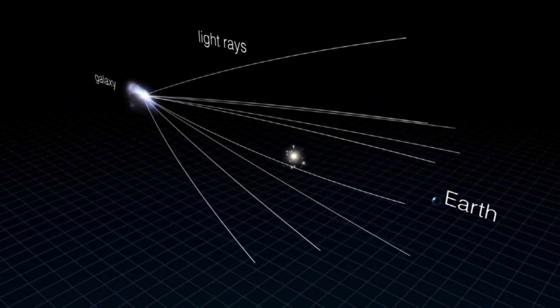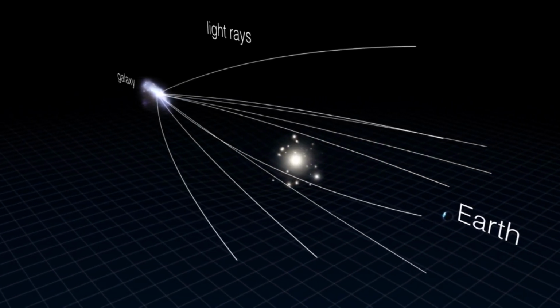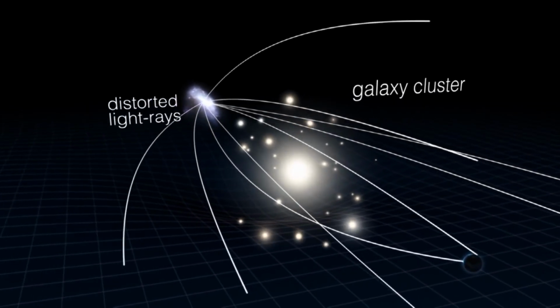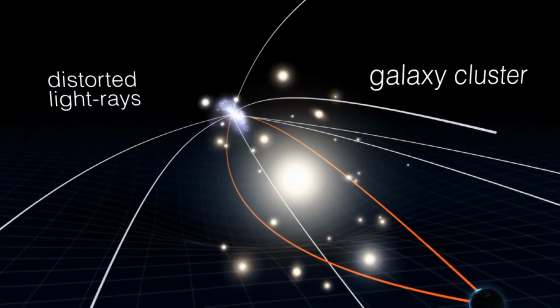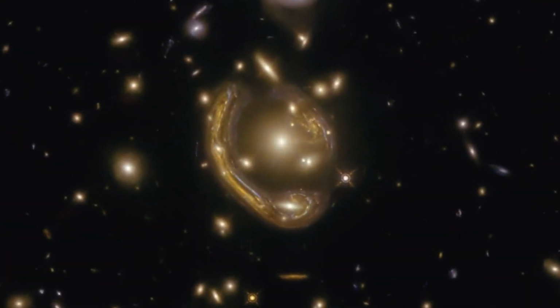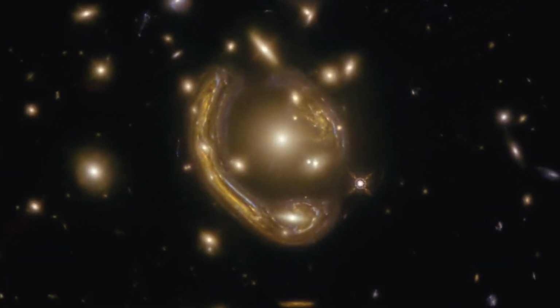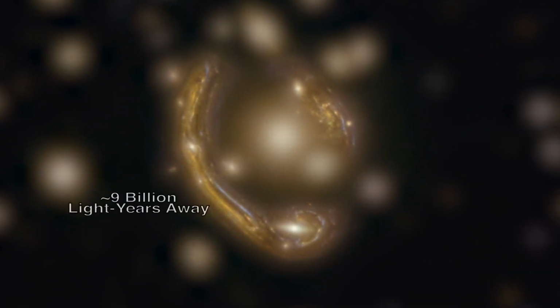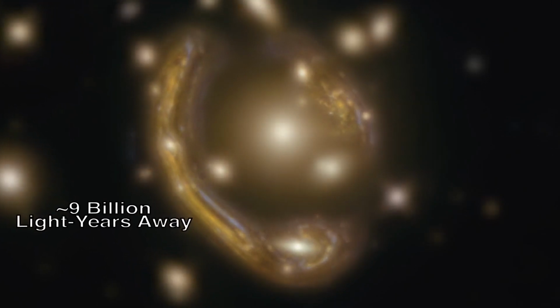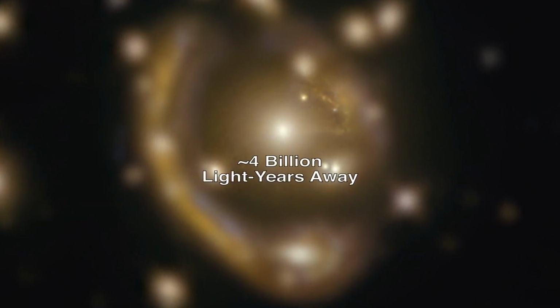A huge amount of matter, like a cluster of galaxies, creates a gravitational field that distorts and magnifies the light from distant galaxies that are behind it, but in the same line of sight. The effect is like looking through a giant magnifying glass. In this case, the light from the background galaxy was distorted into the curve we see by the gravity of the galaxy cluster sitting in front of it.